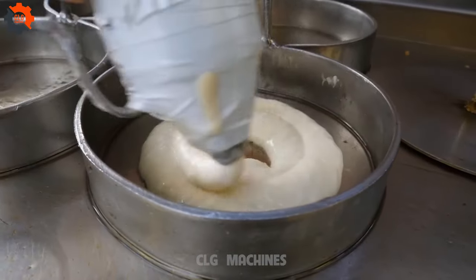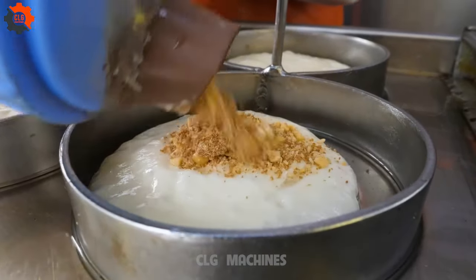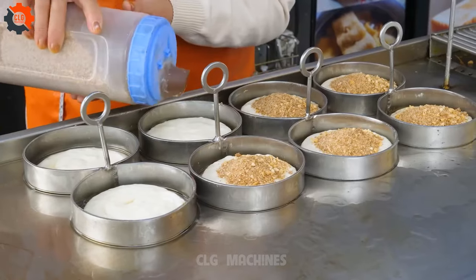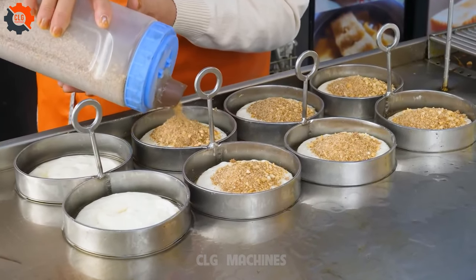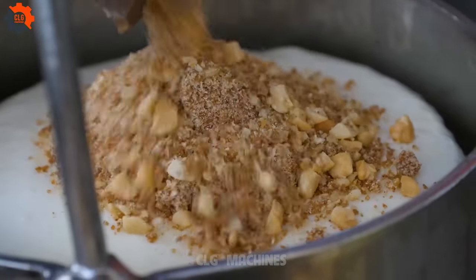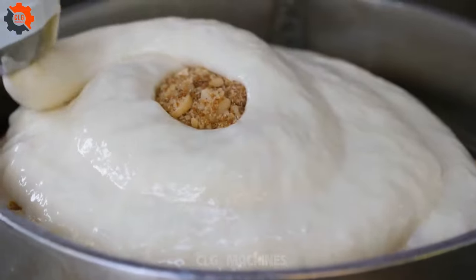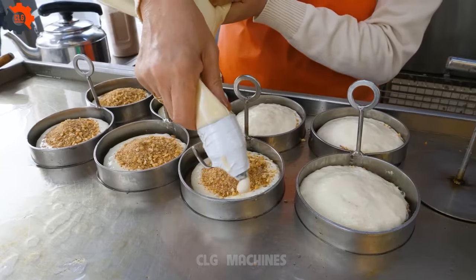But hold on, here's the kicker. No messy fingers here. We've mastered the art of crafting these delectable treats without leaving a single speck of dough on your hands. It's a game changer, folks. Picture this: a golden ring of dough, perfectly crisped to perfection, encasing a gooey center of sweet fillings that will leave you weak at the knees.